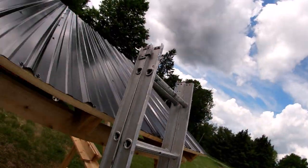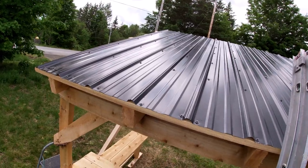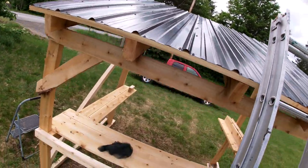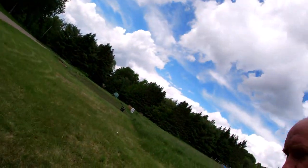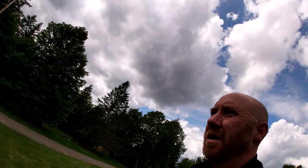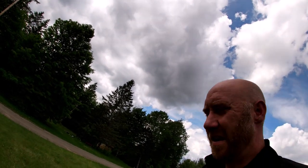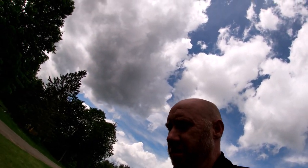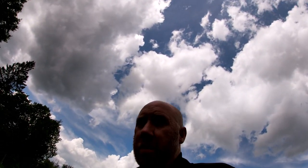Got the roof on, not too bad, nice and sturdy, and it'll keep the rain out of there. Makes it look a little more complete, makes me happy. Overall, it's only $20 a panel, and then I had to buy a bag of screws, so probably about $65 for the roof. So all in all, this farm stand's gonna come in under 200.